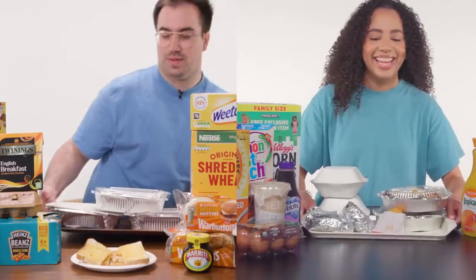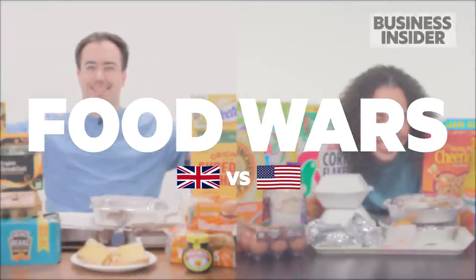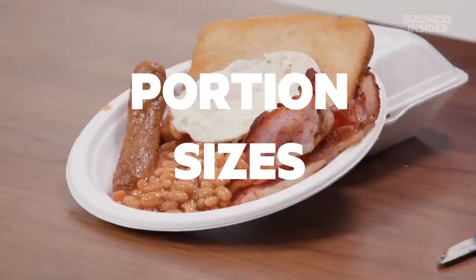We're exploring all the differences between breakfast in the UK and the US. This is Food Wars. Obviously, portion sizes are difficult to quantify exactly because they vary wildly from restaurant to restaurant. We're starting with what we think are classic cooked breakfast plates from each country.